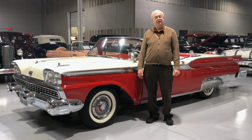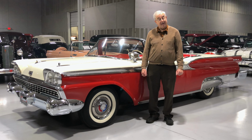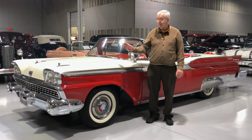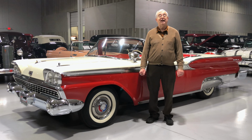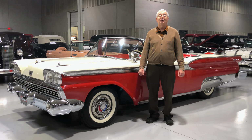Well, greetings from the sales floor of Ellingson Motorcars here in Rogers, Minnesota, a suburb of Minneapolis, Minnesota, a place that has absolutely beautiful cars to say the least. And today we're going to talk about our 1959 Ford Skyliner convertible, third year of the Skyliners. And I'll tell you what, they really have all their ducks in a row now. And this particular one is a great example.